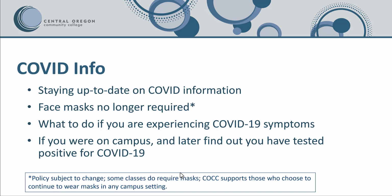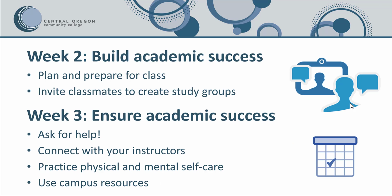All of these policies, by the way, are very fluid. This is where we are today. Make sure that you go out to the COCC website, find the COVID information, and I can guarantee if there are changes in the current policies, COCC does a great job of communicating so that we can all stay safe.